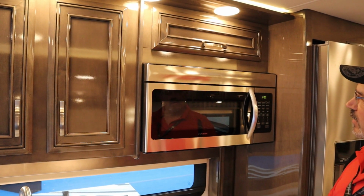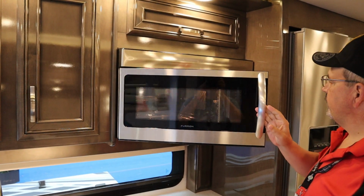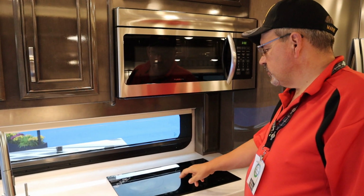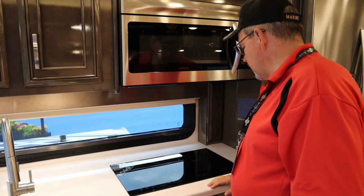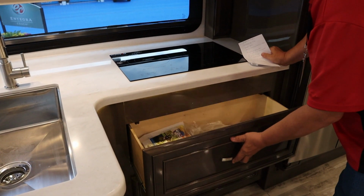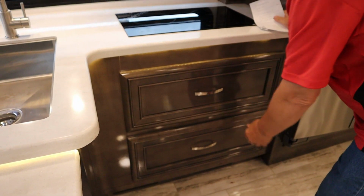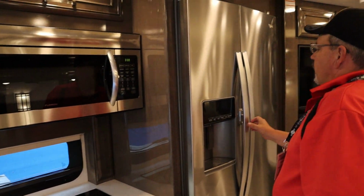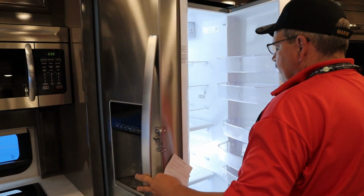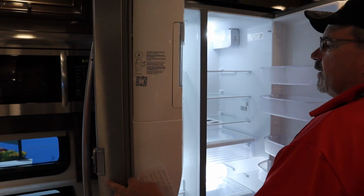Here we have a Furrion convection oven, convection microwave. This unit's all electric, so we have a two burner induction countertop with, again, a lot of storage underneath for different things. We come into a Whirlpool residential refrigerator freezer. Has an ice maker in the door.